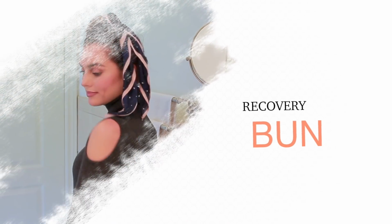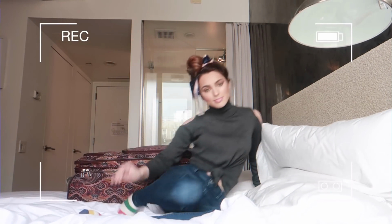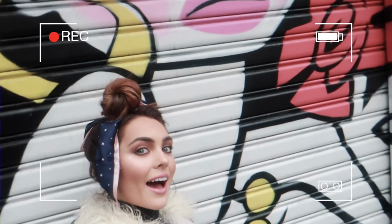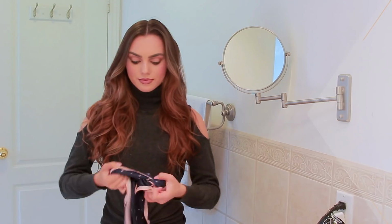Next up is my recovery bun. This is perfect for third day hair because we're going to add in a hair mask, or also just for preserving second day curls. This is for sure my laziest style, and you'll need a silky scarf. If you followed me for a while, you may have noticed I have a lot of these, and just tilt your hair upside down and tie into a pony.